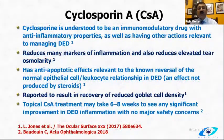Talking of cyclosporine, it's an immunomodulatory drug with anti-inflammatory properties. It reduces many markers of inflammation. It has anti-apoptotic effects, which are relevant to the known reversal of the epithelial cell leukocyte relationship. It is reported to result in the recovery of reduced goblet cell density. But it takes time for the impacts to come up, and that's very important to remember.